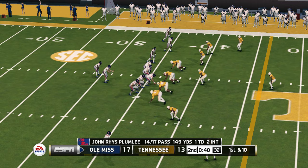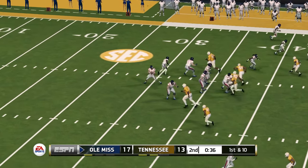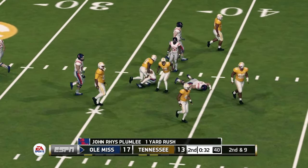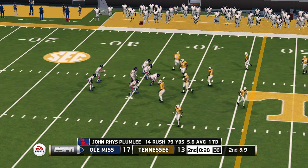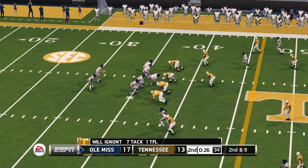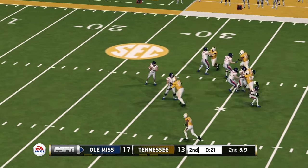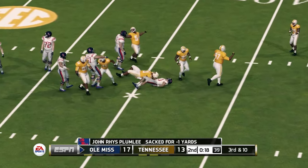Ole Miss is up by four. Now he tries to buy some time. Tackle made around the 36-yard line. He's on the run, and they bring him down for a sack on the play.